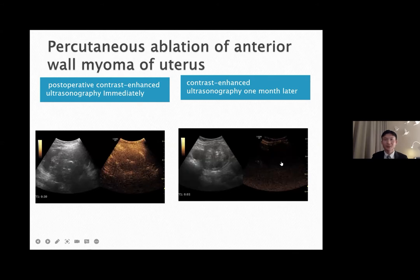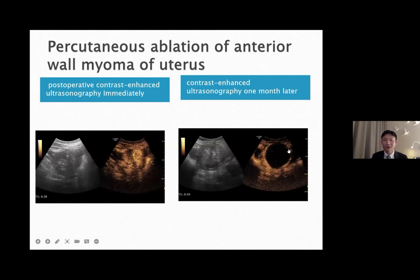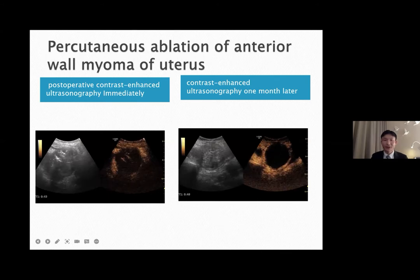You can see that the border is smooth. The myoma had been completely ablated. So the effect of utilizing the myoma ablation is very good.